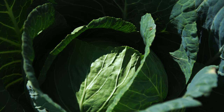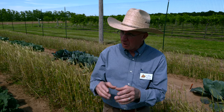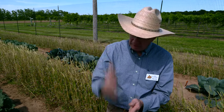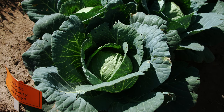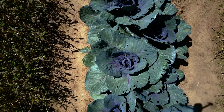When we actually harvest that head, we'll cut it off at the base of the head, and then we'll maybe take a circumference of the head, and then we might even cut it right down the middle vertically, and then we look and see how long the growing point is inside of the head. So that's important, and then of course how compact and thick it is. We don't want some head that's real loose, because the more dense it is, the more cabbage you've got.